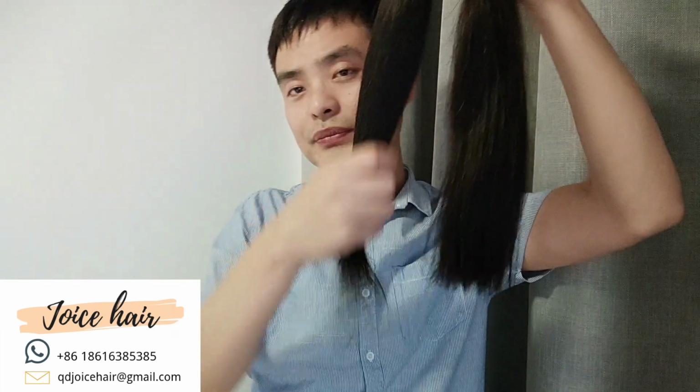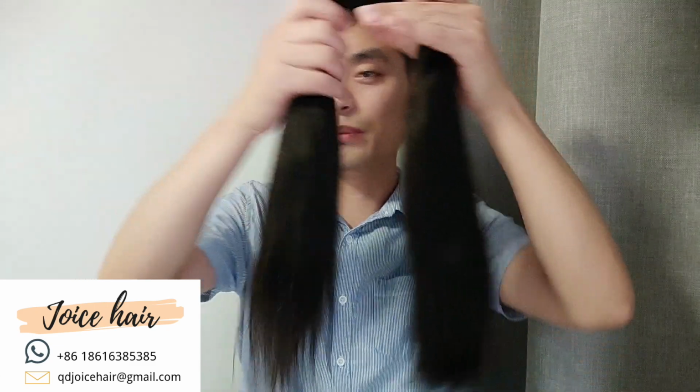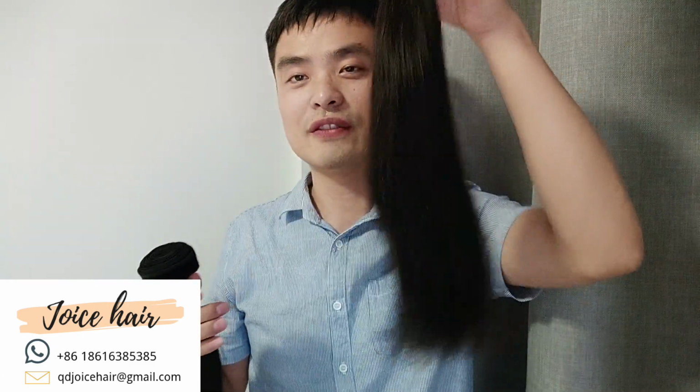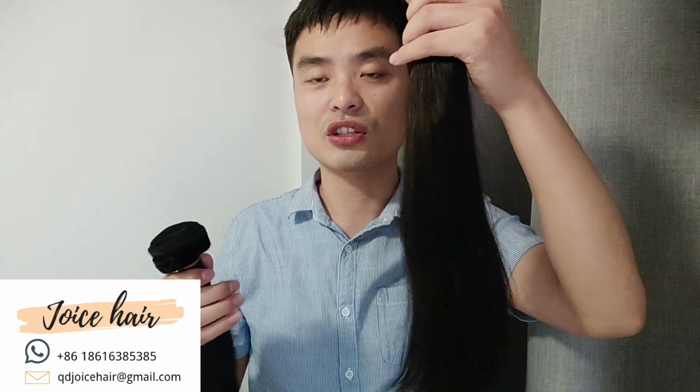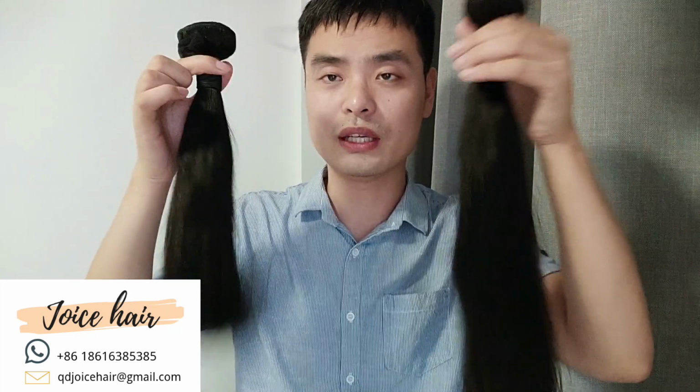The same vendor will categorize their bundles according to the texture of the hair, whether it's soaked hair, non-Remy hair, Remy hair or virgin hair, and the fullness of the hair. This hair has only 20% properly 16-inch, and this one has 40% or 60% 16-inch. Of course, this one will be better than that one if they are both Remy hair.